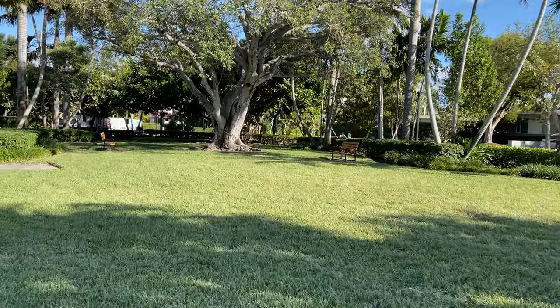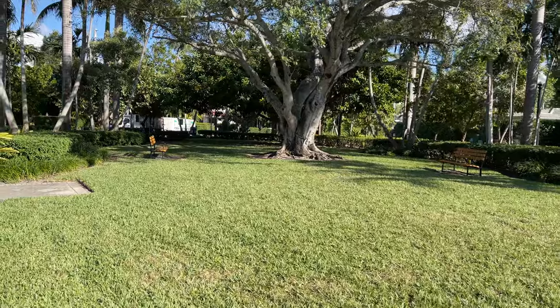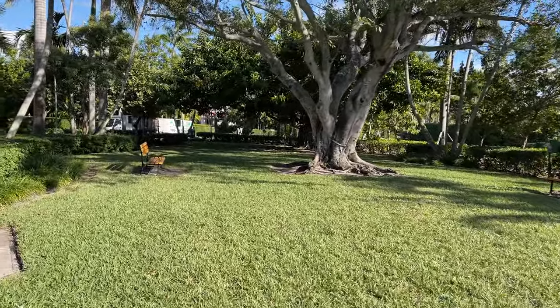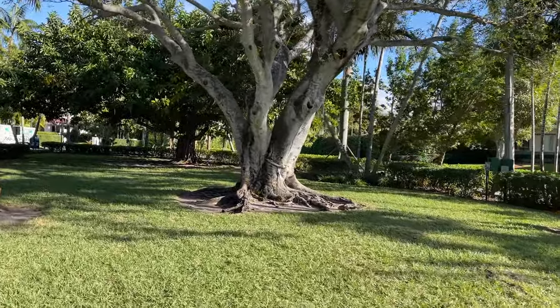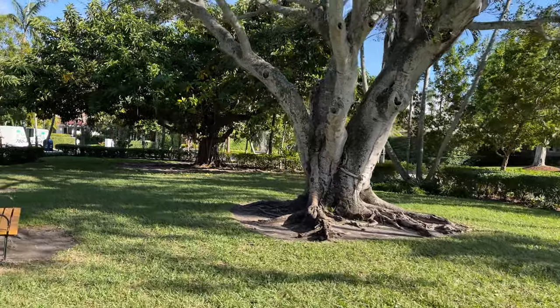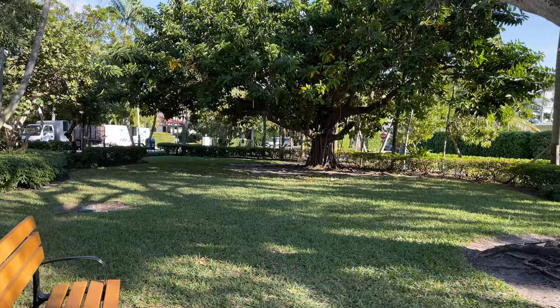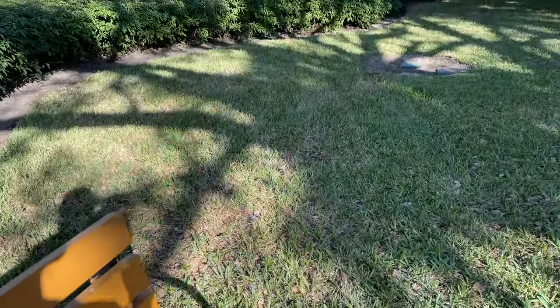And this is something I actually didn't even know about here. This is the first thing that caught my eye. Look at this nice little park. This big old banyan tree, probably at least 100 years old. Have a nice bench to just sit here and enjoy. How pretty.